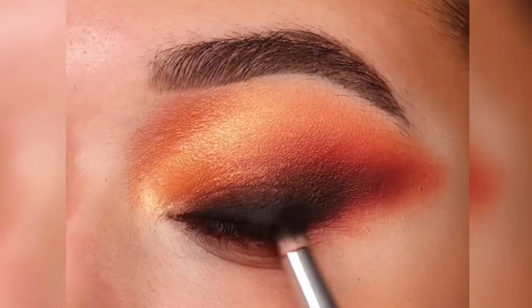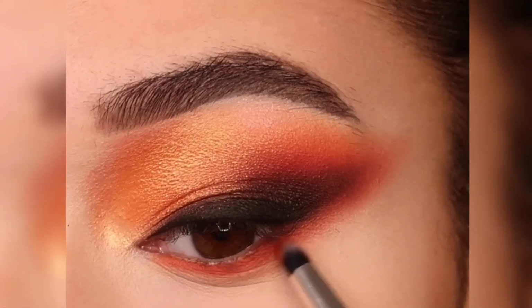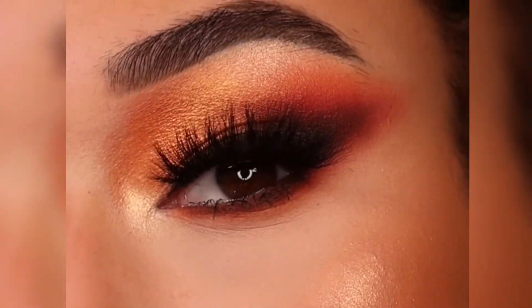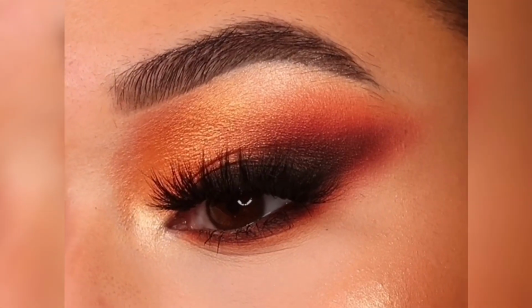But either way, I love how the shadows performed. I loved how they blended. They gave me a really fiery eye, and I am absolutely obsessed. So this is the first look. I created something very warm orange. I am of course still going to be using this palette on my Instagram.